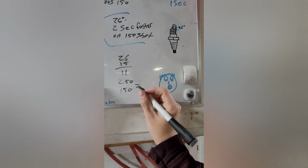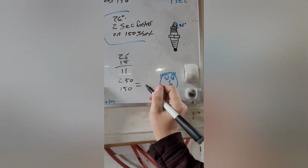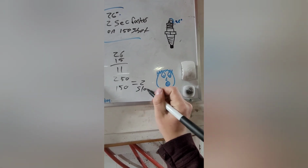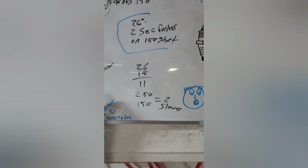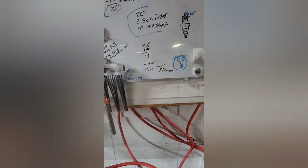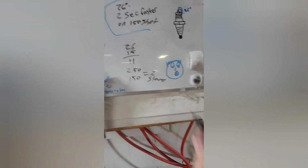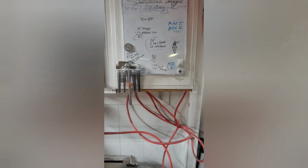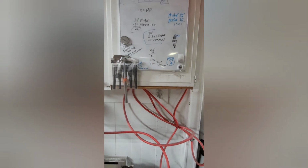So let's see how I could do this. 250, 150. 2/10, put a little decimal point there. 2/10 slower with another 100 horsepower added into this thing.